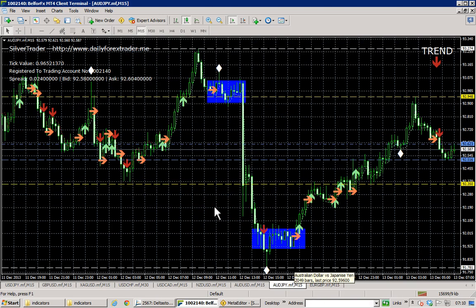Okay, here's a lovely example. More examples of how this congestion thing works. So we've got an area of congestion here. We've got this diamond signal saying there's a sell in the congestion. So it bounces up, gets the sell signal, and then gets out. So I put my sell underneath it. Down we come. Oh, hang on.